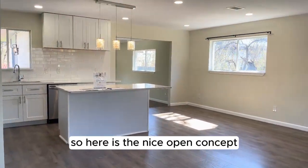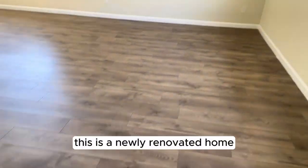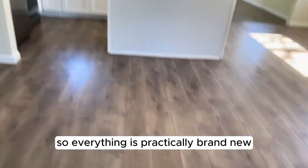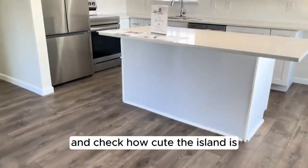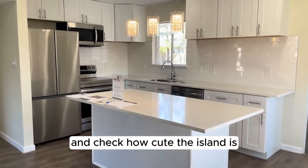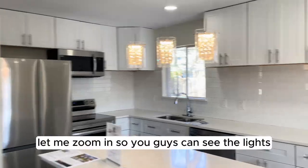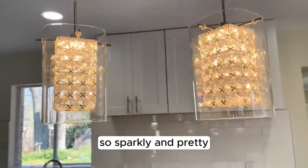So here is the nice open concept. This is a newly renovated home, so everything is practically brand new. You have those gorgeous floors, and check how cute the island is with those gorgeous lights. Let me zoom in so you guys can see the lights. So sparkly and pretty.